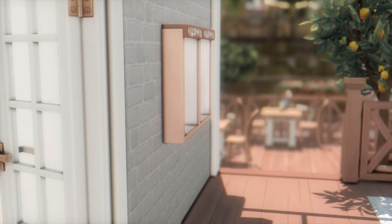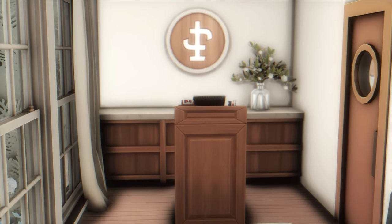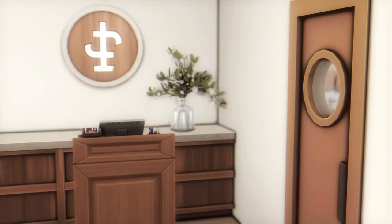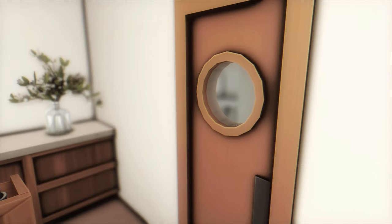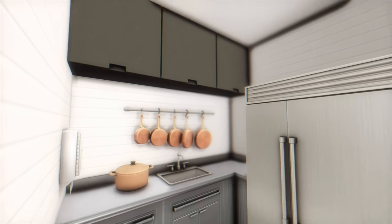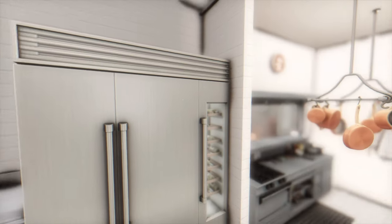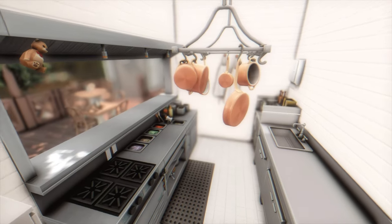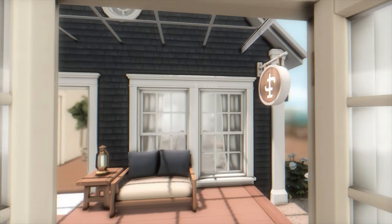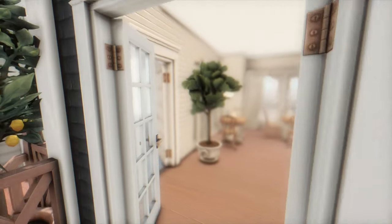So your Sims are gonna come over here towards this entrance. And over here we have the host station for your Sims to be waited on to be seated. And this door over here, this leads to the kitchen, which looks really nice as well. This is a really nice kitchen for the chefs to cook in. So it has everything that they need to cook with. After that, I'm gonna show you guys the main dining area. And the main dining area is through these double doors.